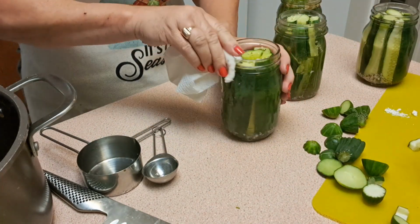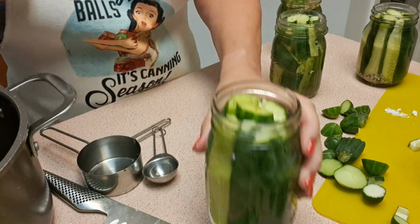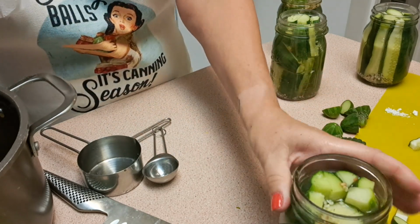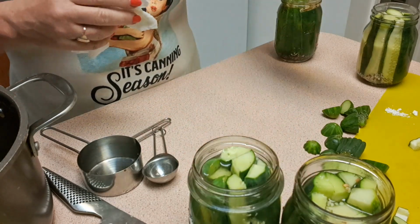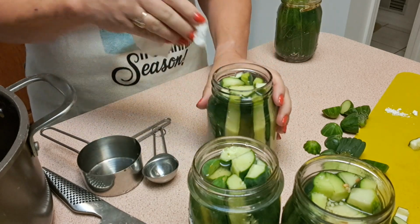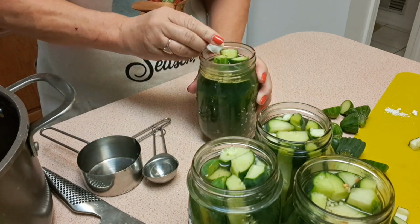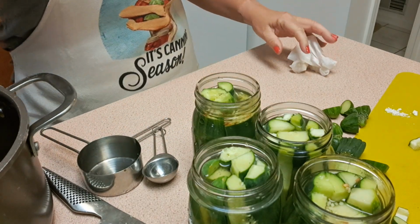Set that over there. We'll be cleaning the bottoms too. I got juice everywhere. I'm not a clean canner, I can tell you that. But that's okay. I'm just using water and paper towel. Some people use vinegar and paper towel. I haven't had any problems with just water, so I just wet a paper towel down and make sure we get all these nice and clean so they will seal.